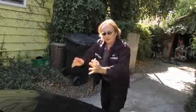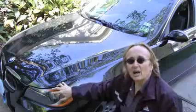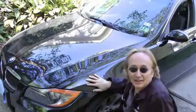So today I have to give the bonehead idea of the year to BMW engineers for taking the oil dipstick off of their engines. And I just can't wait to see what they'll do next. Maybe a hood that locks and you can't open it at all to even get under there.